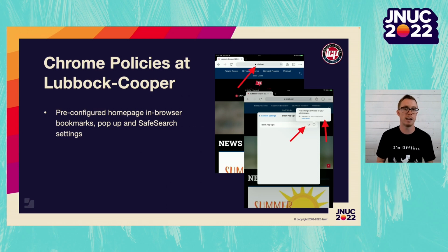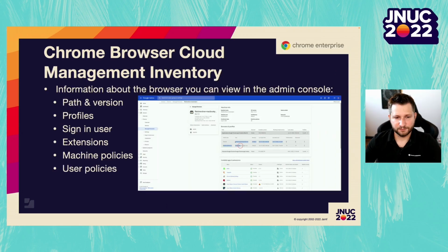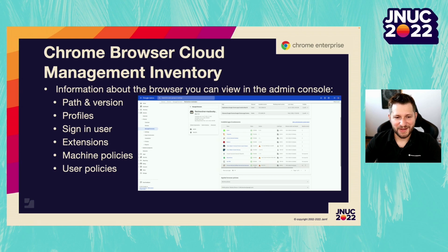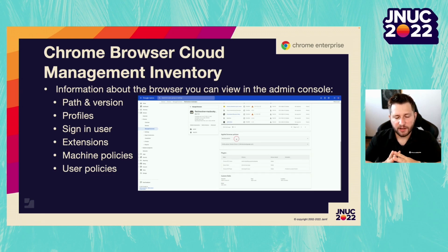And then another thing that I really like is that we can use safe search settings and just kind of have another layer on top of content filtering. So whether or not content filtering fails, we still have safe search still applied at the device level, which is really, really nice. And then Alex is going to hop back into Chrome Browser Cloud Management. So I mentioned earlier that we do capture some data of the browser into our console.